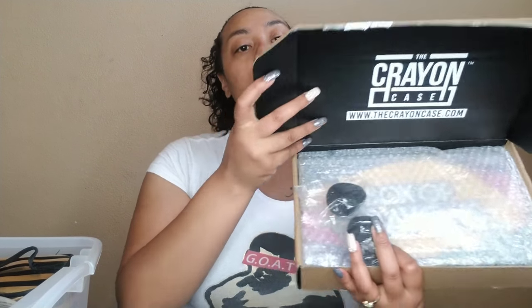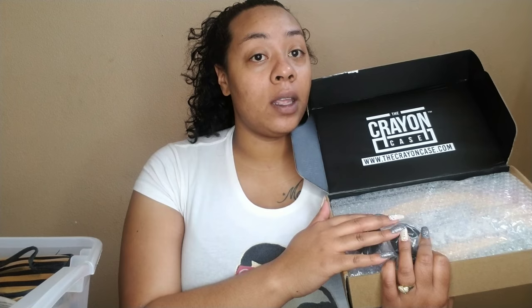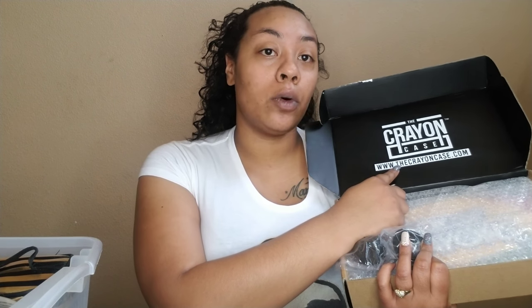Nothing fancy, but that's fine. I feel like the palette speaks for itself, so the packaging really doesn't need to be all spectacular or whatever. So when opening the package, you have the company logo, which is the crayon case. And like I said, yeah, this is the website you have to go to order the palette.